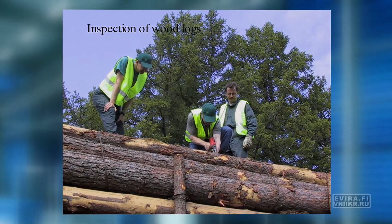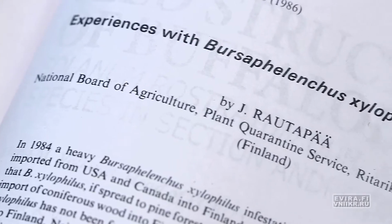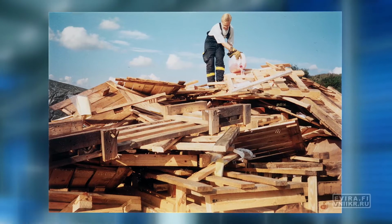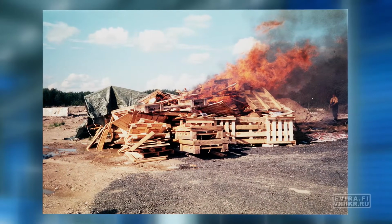The pinewood nematode emerged as a concern for the Finnish Plant Protection Organization in the mid-1980s when a wood consignment of pine chips from North America appeared suspicious. The consignment was sampled. This was the first incident of intercepting the pinewood nematode in Europe. In the 1980s, the European and Mediterranean Plant Protection Organization recommended prohibiting the importation of all untreated wood of conifers from the countries where the pest occurred.